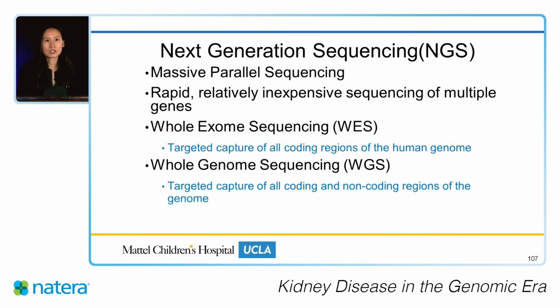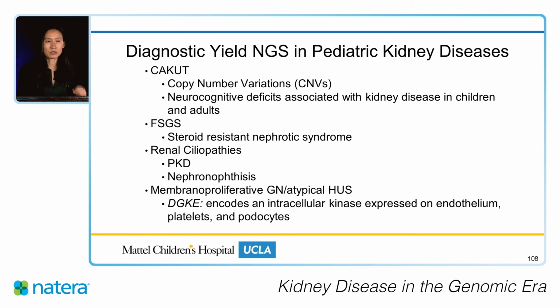Quickly turning to next generation sequencing, NGS, also known as massive parallel sequencing. It's an innovation that enables rapid and relatively inexpensive sequencing of multiple genes. And there are 2 different types of next generation sequencing that we like to use: whole exome sequencing, which targets all coding regions in the human genome, and whole genome sequencing, which targets both the coding and the non-coding regions in the genome. And so the diagnostic yield for using NGS in pediatric kidney disease is quite high.